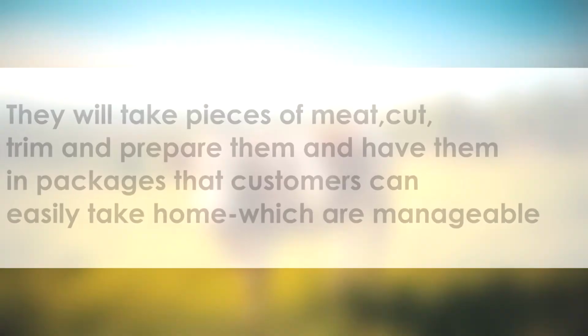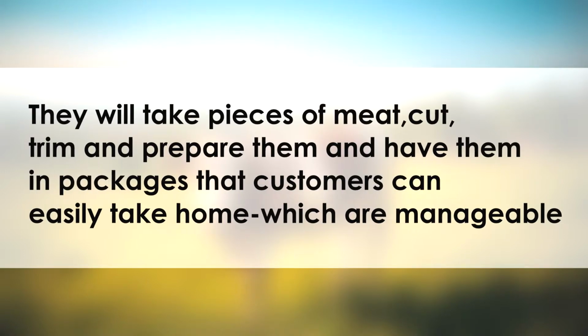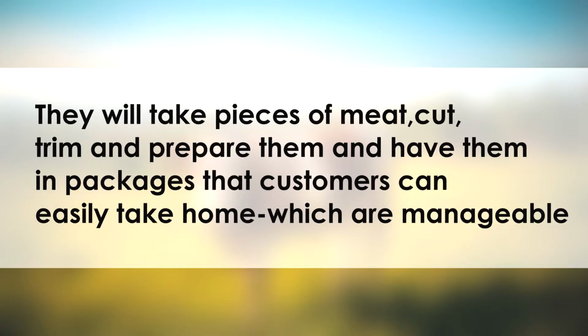Well, that's thanks to a little group of job occupations that we tend to forget about, and one of them being the all-important butcher. At the core, what a butcher does is take pieces of meat, cut, trim, and prepare them, and have them in packages that customers can easily take home, which are manageable. What this entails is taking large portions and cutting them into various cuts depending on what the customer's preference is.